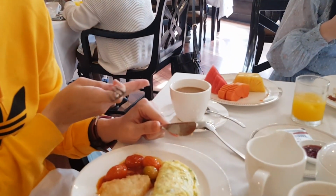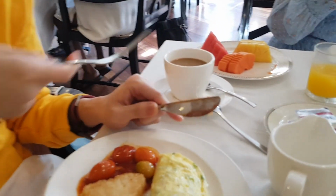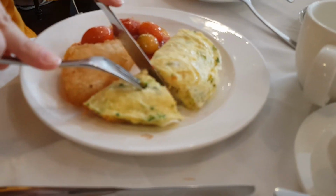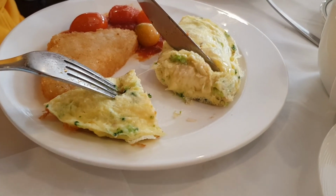This is the second day in Cameron Highlands. Yes, as you can see, matching outfits. And we're going to go get breakfast.